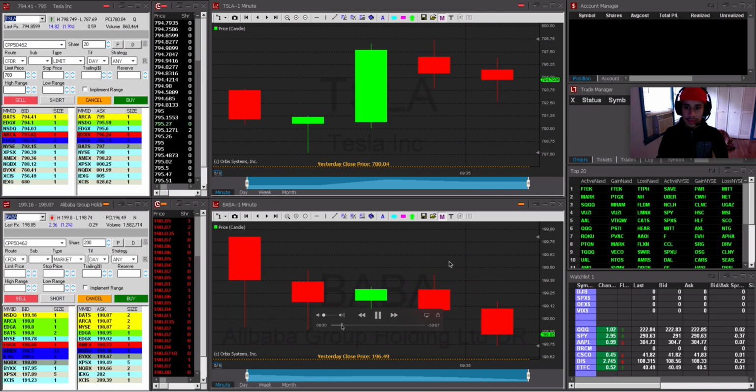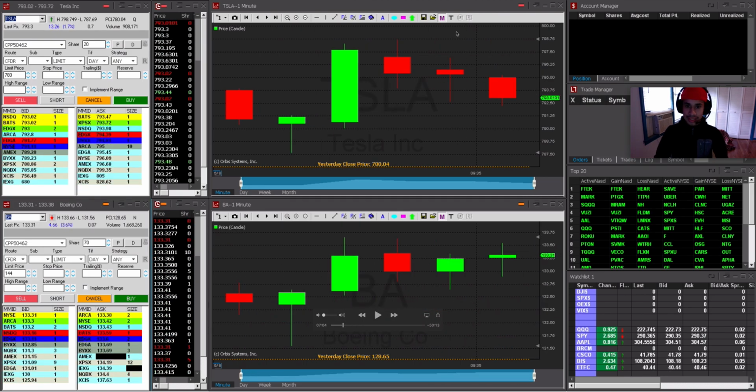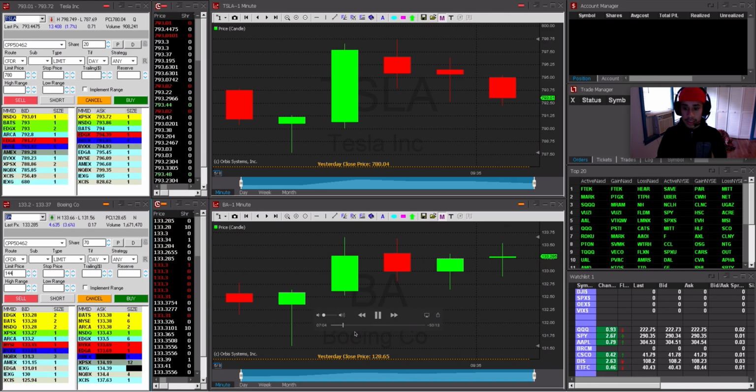So as you can see, I'm looking at Uber and I'm looking at Tesla. I clearly can see Tesla has huge potential to the upside. And why? It's because look at these green candles compared to the red candles. You can clearly see buyers are in control of this stock. And I was looking for a position, which I would take later, which I end up taking later.